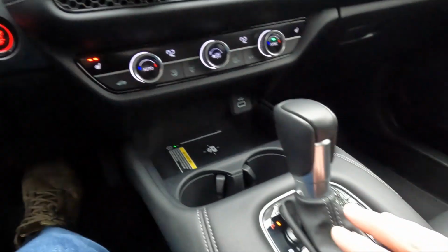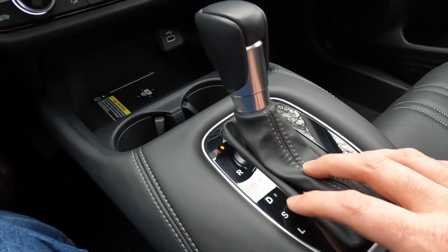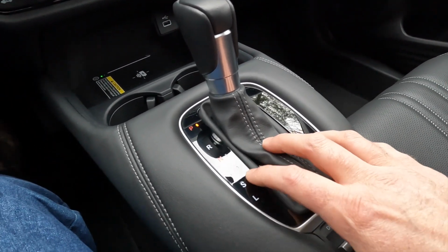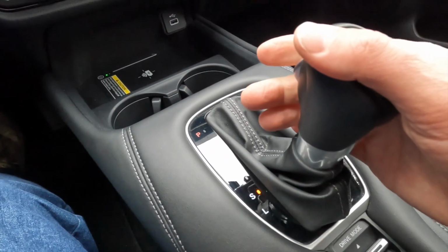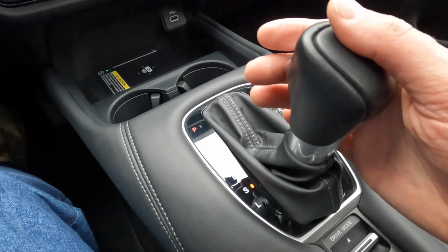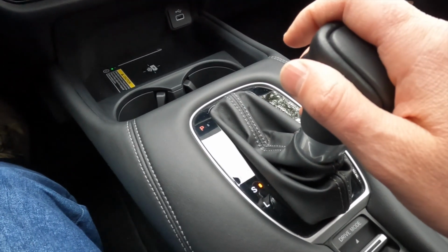Also, the transmission itself, the CVT transmission, does have an S and an L. I'm assuming, I actually don't know this for fact, but I'm assuming sport and low. And when I get to some tests later on, I will in fact have the transmission in sport mode. And hey, no time like the present. Let's get back to the drive and get to those tests.